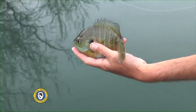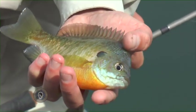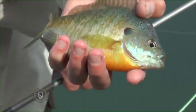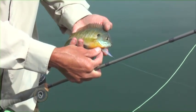Holy smokes, look at that thing. And look at that beautiful sunfish. How pretty is that thing, guys? Right? That's a pretty fish, and he just came up and choked this minnow fly right there really good, and that's a good sized bluegill.